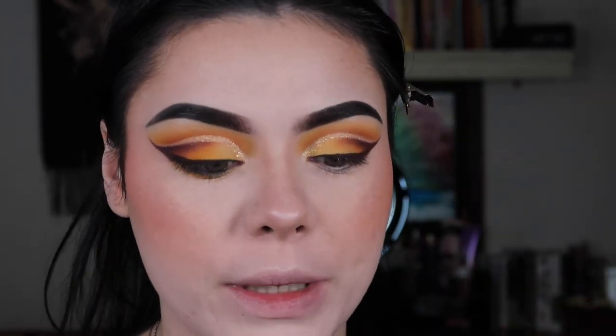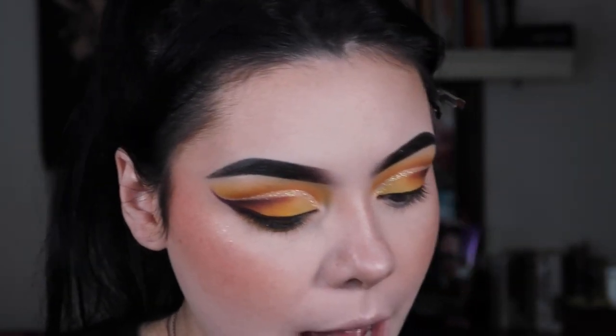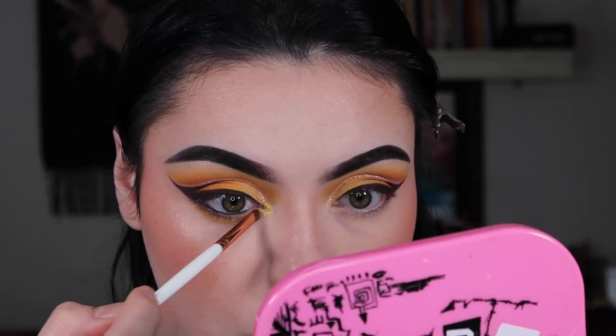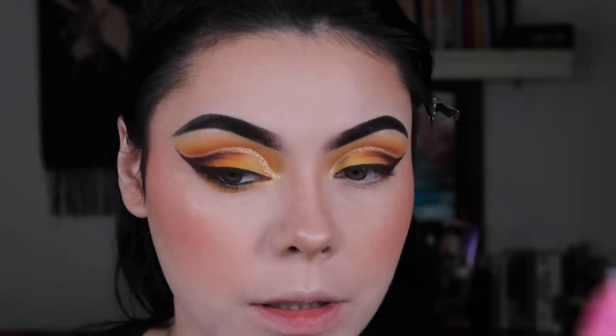My lash of choice today is going to be my Lash Lab lashes in the style Nicole. Let me pull them out of the packaging so you can actually see them. Pretty. You know what I'm going to do too? I'm going to take the gold shade called Vibrations out of the P.Louise palette and put this in my inner corner. And I'll take a little bit of the shade Higher Power, which is just the white shimmer, just to lighten that up.